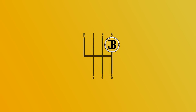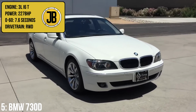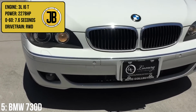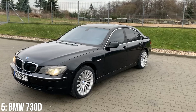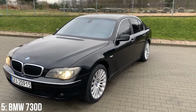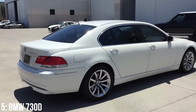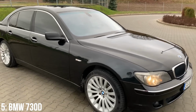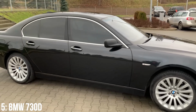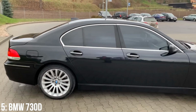Up next we have the 4th generation BMW 730D with its 3-litre inline-6 turbo diesel engine, putting out 227 brake horsepower, which gets from 0 to 60 in 7.6 seconds. On release, the design was actually quite controversial as it moved very slightly away from the boxy BMW stylings of the past to something with a little more curvature, and of course the classic Bangle butt to the rear. This design came as a result of a competition between 20 designers, and in the end the winner was the same man that ended up designing more recent BMWs like the 2010 5 Series and the X5.